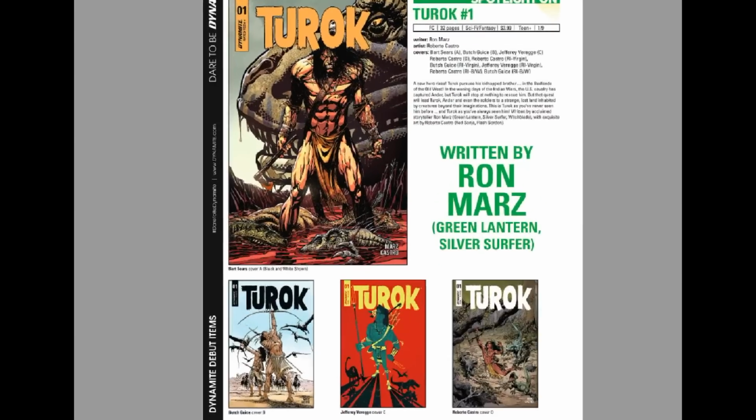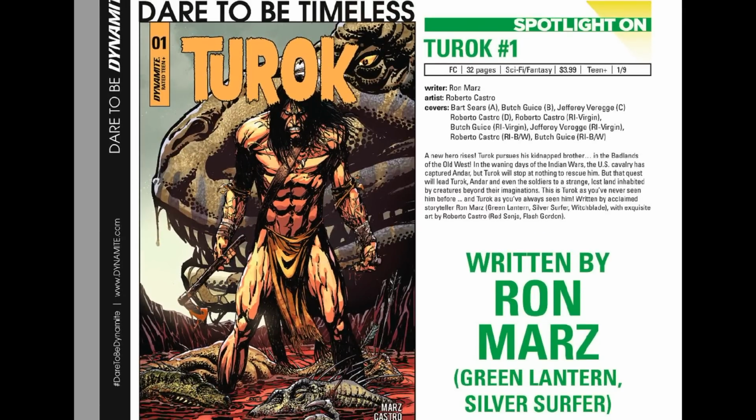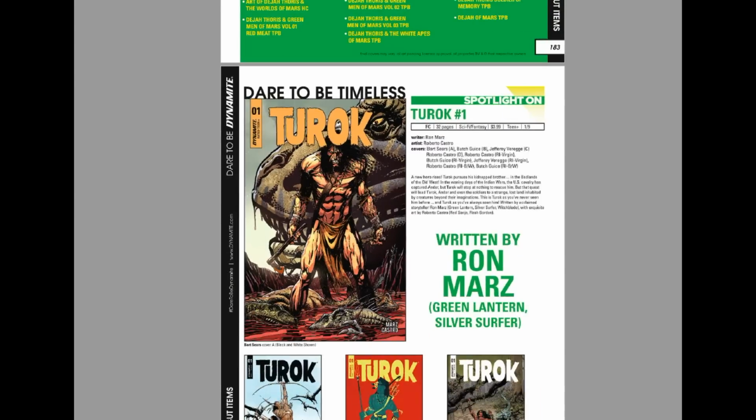This one is the one I'm excited about. Turok #1, written by Ron Marz. Oh, I love Turok, which is so weird that Valiant doesn't have this title anymore. But hey, I'm glad to see it's with someone who's doing something with it. Covers by Bart Sears. Oh, seriously, it's taking me back to old school Valiant days. A new hero rises. Turok pursues his kidnapped brother in the Badlands of the Old West. Love it. Very, very excited for this. Love Turok.